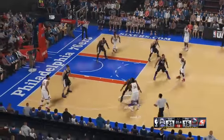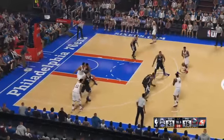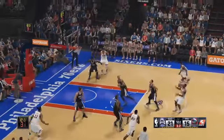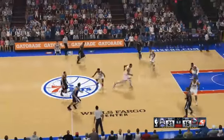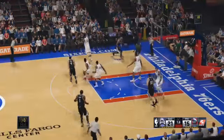And Cole kicks to Daniels. Passes to Cole. Dishes it to Diaw. And misses it off the right side of the rim. I think he was surprised by how much space he had there and just rushed the shot a little bit. Ennis passes to Johnson.